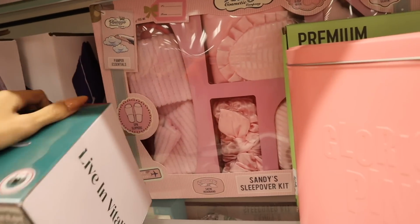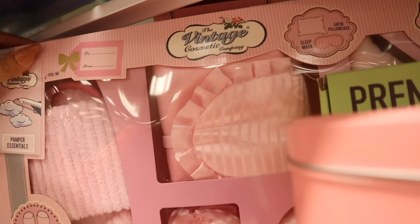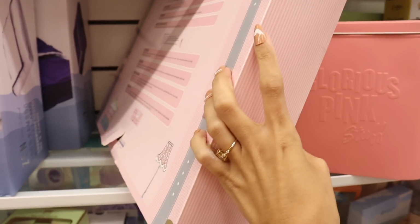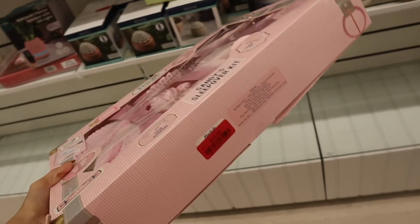But you know, I love the Vintage Cosmetics, usually found at Target. So let's go ahead and see what this one got marked down to. You get so many pink goodies. I love it. So this one got marked down to $10. Like, what, you guys? We definitely need this one.